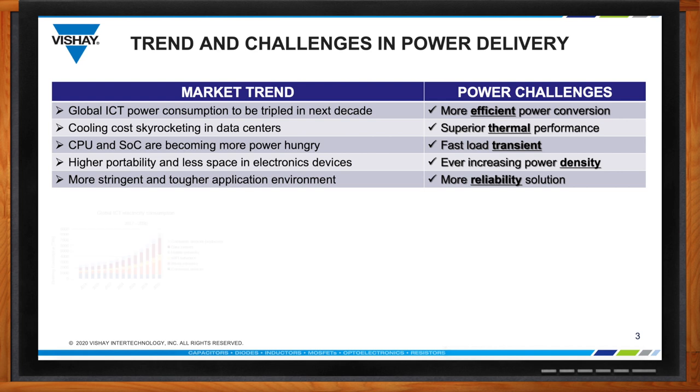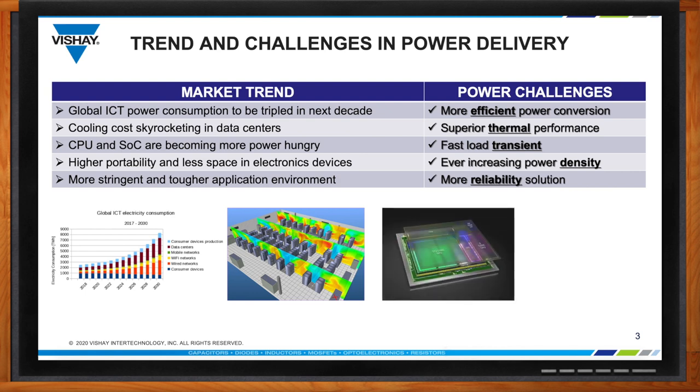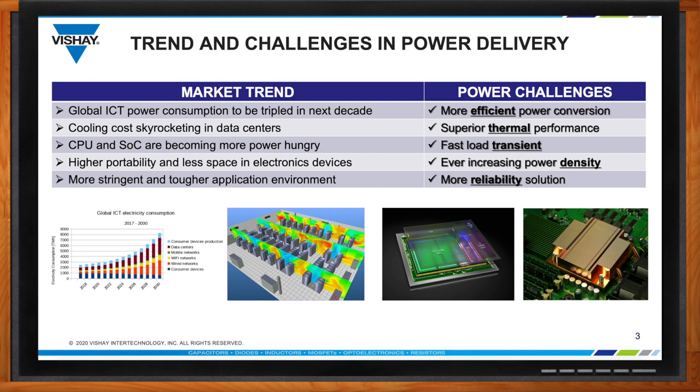First of all, the ever-increasing power consumption in our data centers, those big data farms that receive data from our cell phones and then transmit it to different places. To address this, we essentially need to improve the overall power efficiency in this conversion. So that's the first challenge. We forecast that the power consumption used by those data centers could be tripled in the next decade.